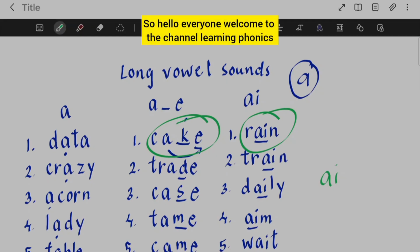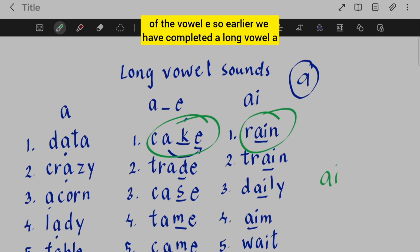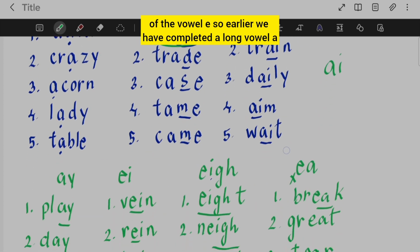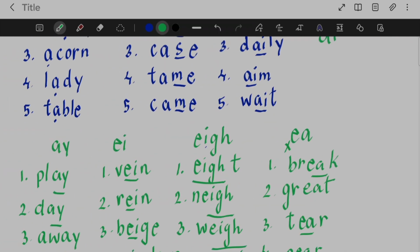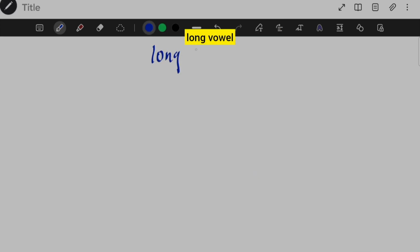So hello everyone, welcome to the channel Learning Phonics, and here in this new episode we are going to talk about the long vowel sound of the vowel E. Earlier we completed long vowel A. In this episode we are going to start with the long vowel sound of the vowel E.